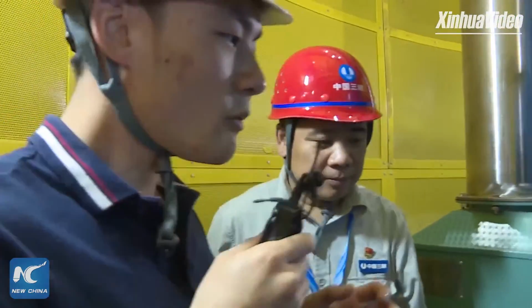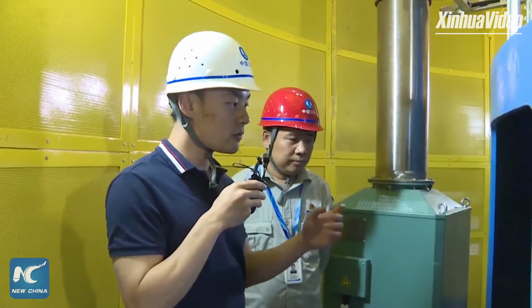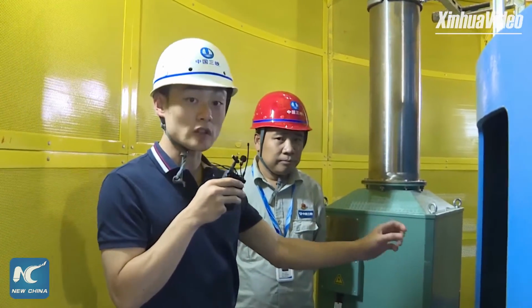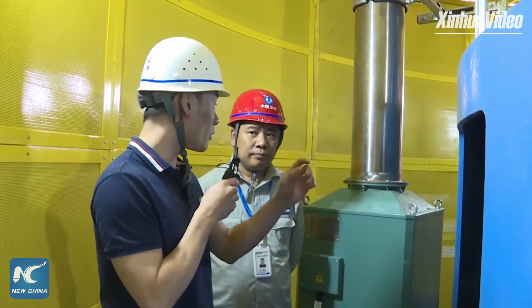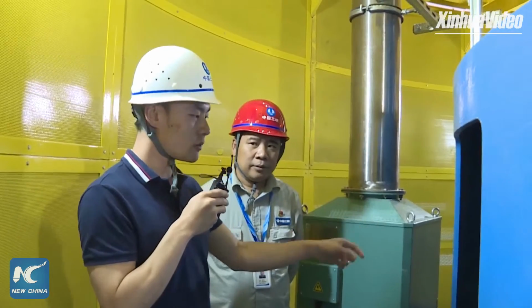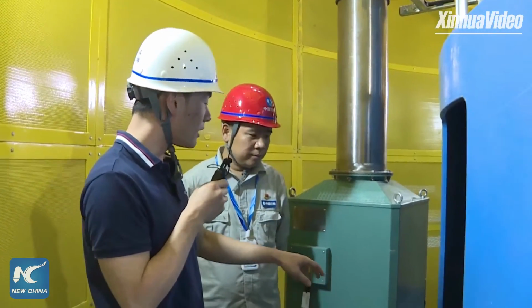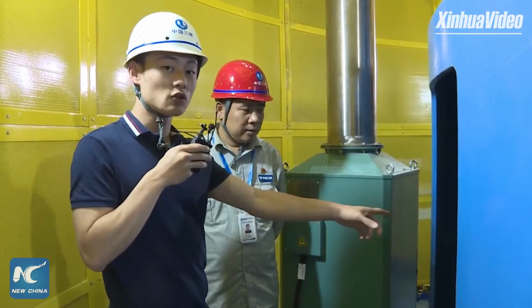So actually we are now inside of the chamber of the generating unit, and we can see the small gadgets over there which can produce a current to the rotor, to the rotor, and it can power from a machine like this to the central part of the chamber.